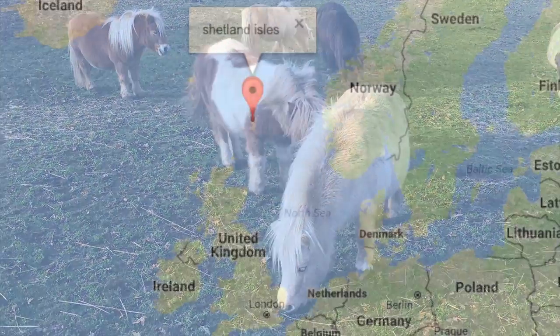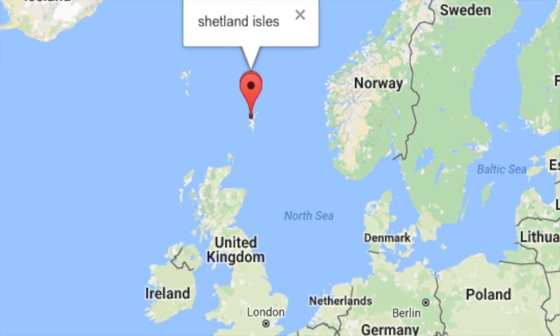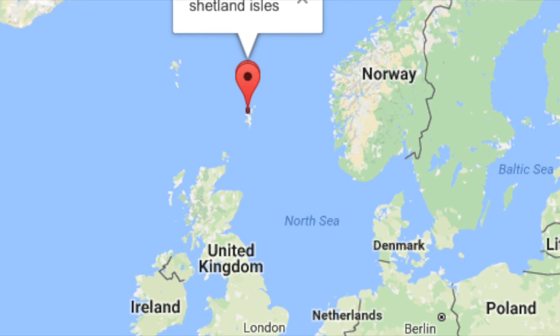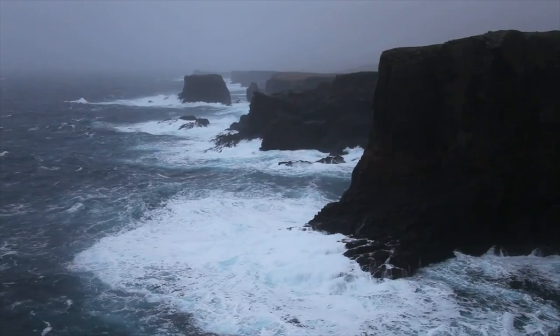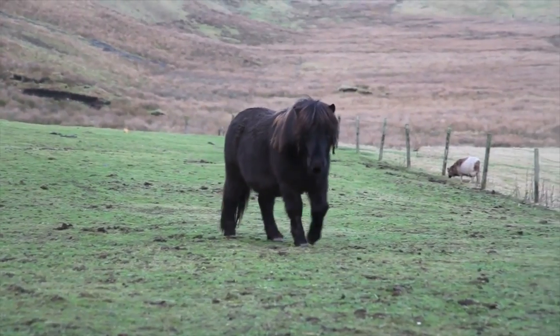The Shetland Isles are north of Scotland, 120 miles from the north of the Scottish coast, in the middle of the cold North Sea. And it's these cold, remote, but beautiful islands that Shetland ponies call their home.